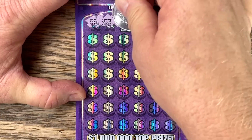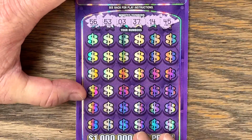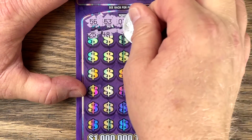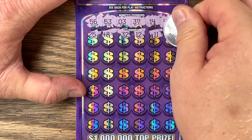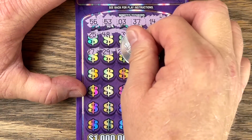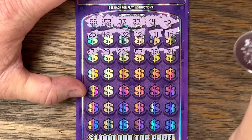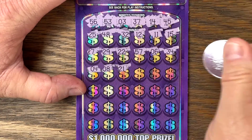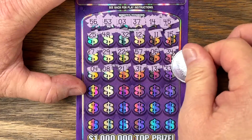56, 53, 3, 37, 14, 45. Army's ready for a big win. Me too. But over the years, we've really had lots of big wins on the very first ticket or just my one ticket. Right place, right time. Anything can happen.